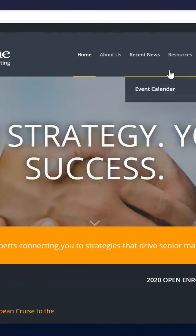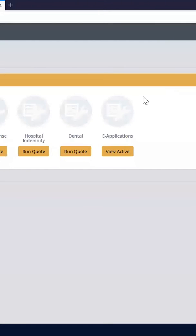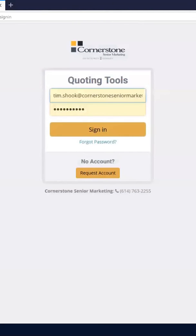I'm going to show you our CSG quoting tool first. To get there, you go under resources and click on CSG Medicare quoting tool. I'm already logged in here, but let me sign out for a second. When you go to Cornerstone Senior Marketing and click on CSG quoting tool, this will pop up, and this is the username and password, and then you click sign in.